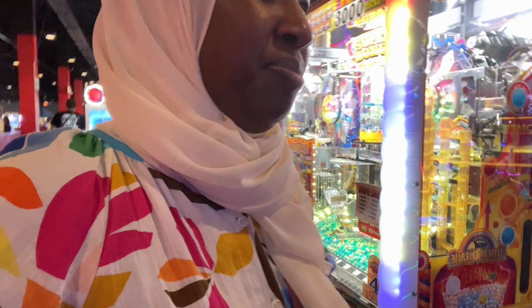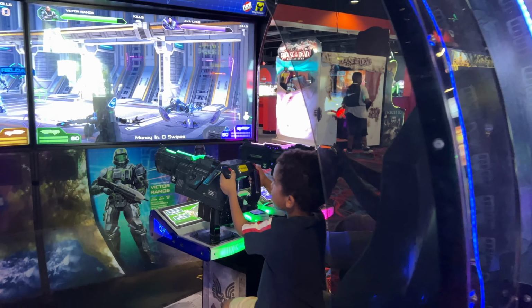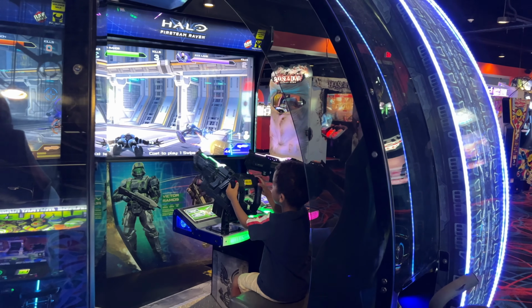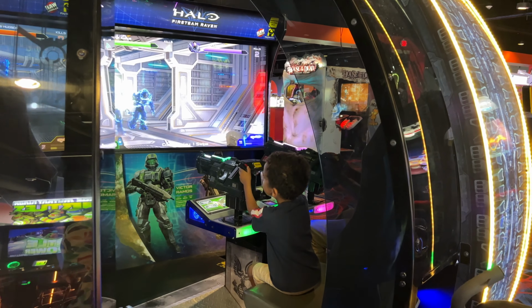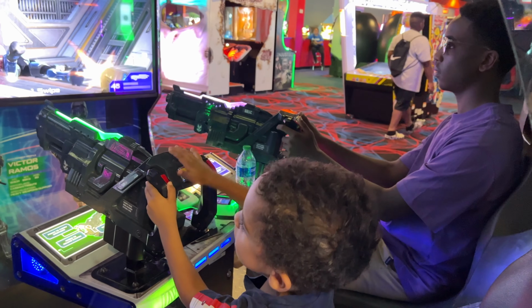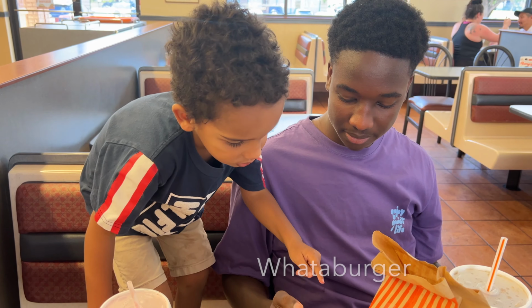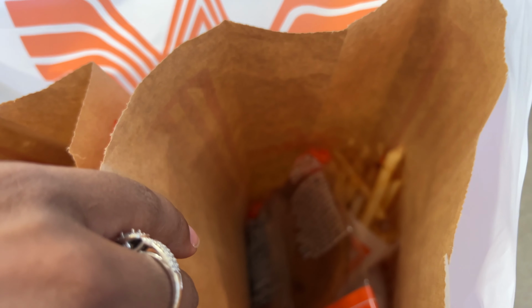Nice because this mall has an arcade inside and a bowling alley. So where'd Adam go now? Yeah. So cute. Whataburger. Got some Powerade, some burgers. Adam's little kids meal.